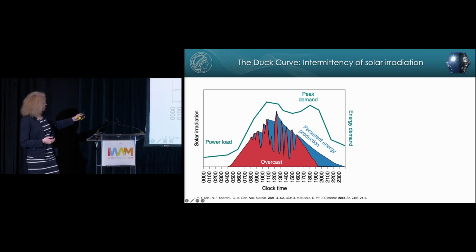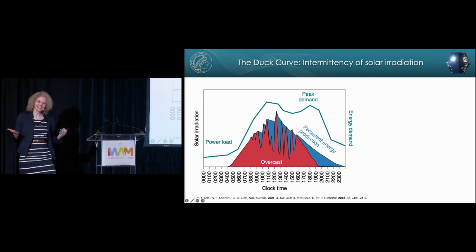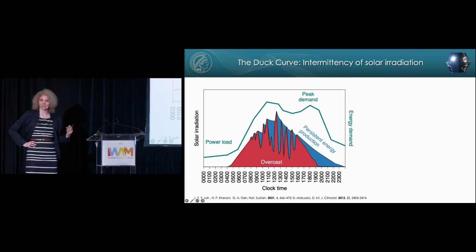And this is the so-called duck curve that shows the power load on the grid in sun-rich regions, like here, for example, where the peak demand is actually after sunset, and so the load on the grid is highest in the evening when the sun doesn't shine.